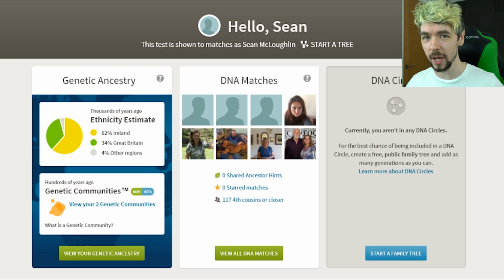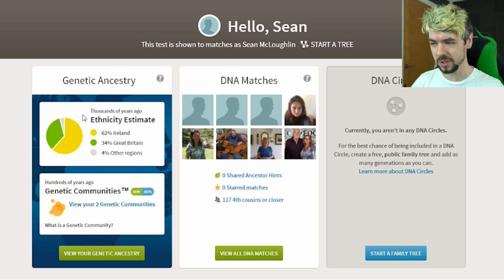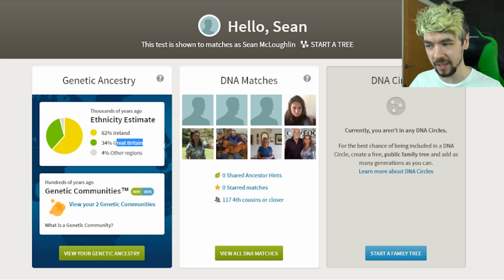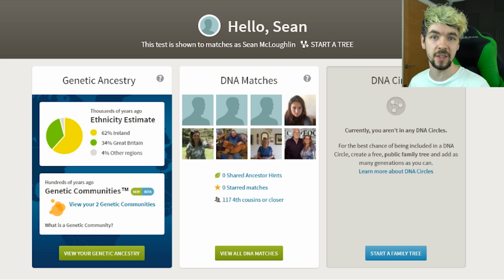There wasn't a whole lot in it. That was literally all I wanted to know, was this graph. I wanted to know how much Irish I actually was. I wanted to know how much British I actually was. I did heavily suspect that there would be some British elements in there.